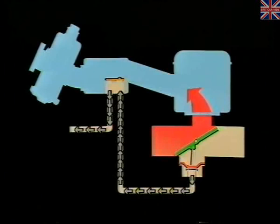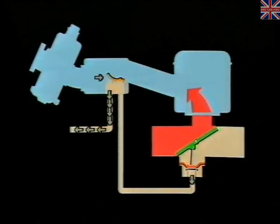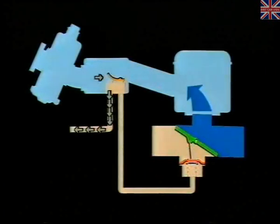Once the temperature of the air passing through the plenum chamber reaches approximately 30 degrees centigrade, a bimetallic strip within the thermac switch begins to operate, venting the depression to atmosphere. This reduces the depression acting on the air flap, allowing spring pressure to move the flap down, shutting off the hot ducted air and opening the cold air intake.